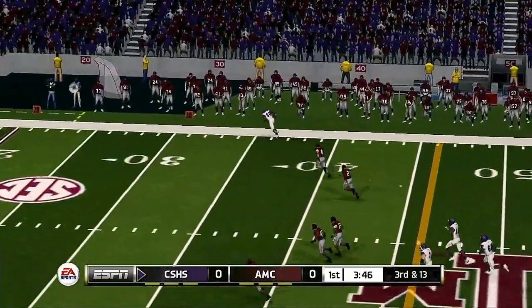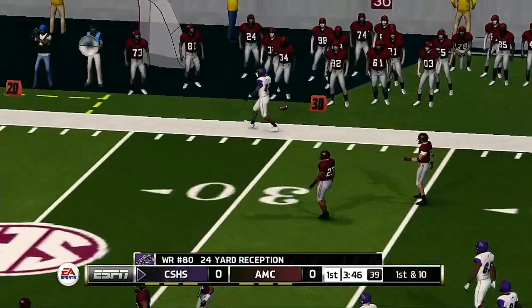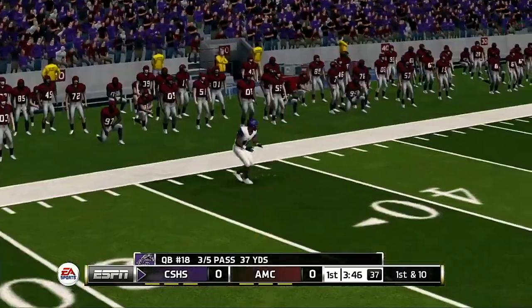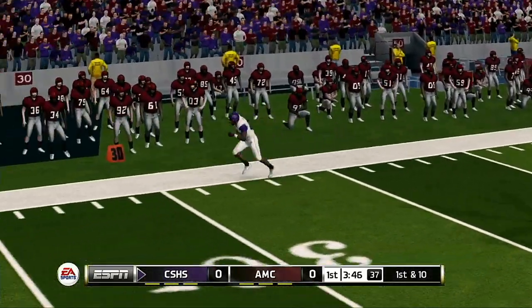He zips one over to the right. Makes the catch, and look out. He steps out around the 36-yard line. He had a couple of freight trains coming at him, but when they blitzed, it created a hole in the coverage, and they took advantage of it.